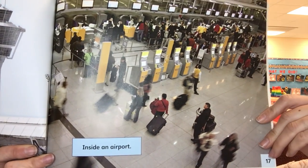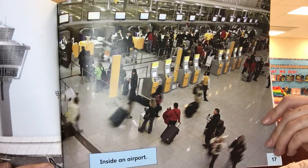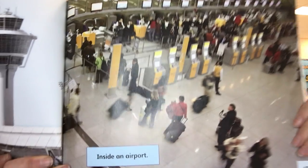This is inside an airport terminal. Do they have their luggage and they're going to different places? They're traveling.